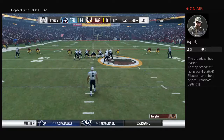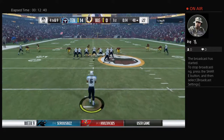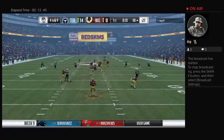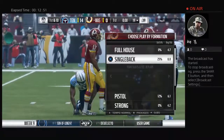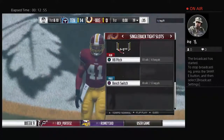On 4th down, here's Brett Kern to punt the football away. Oh, it's a wobbler here. A special teams mistake there, no doubt. Just 26 yards officially on the punt. And it'll be Redskins football now with a 1st and 10.